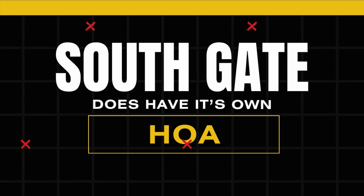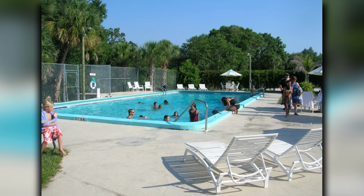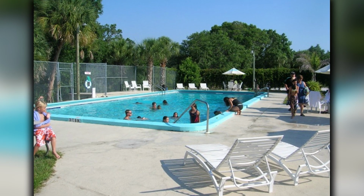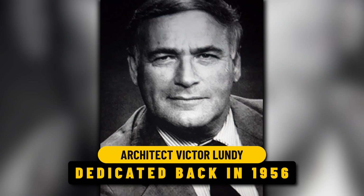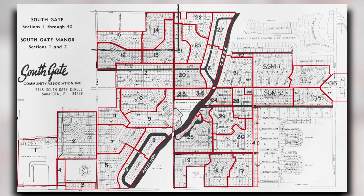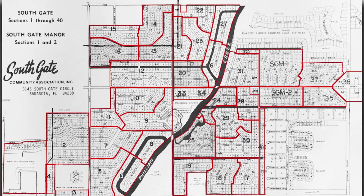Now, Southgate does have its own HOA and still has a community center and pool, which was designed back in the 50s by the renowned Sarasota School of Architecture architect Victor Lundy. Dedicated back in 1956, the hall and pool are still managed by the association and have been designated historic by Sarasota County.